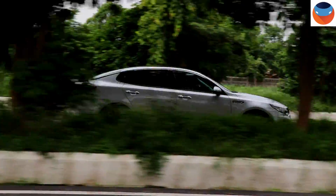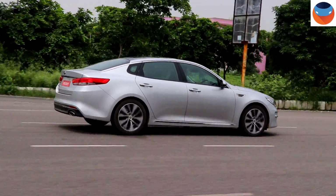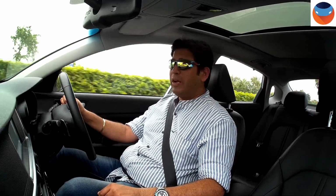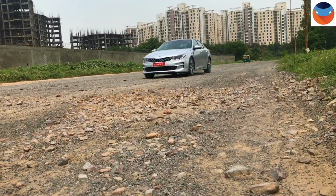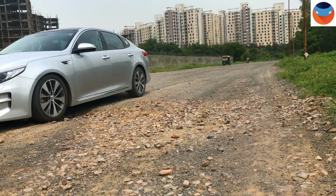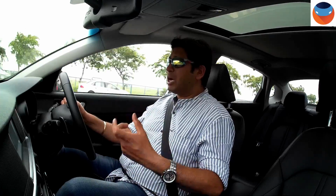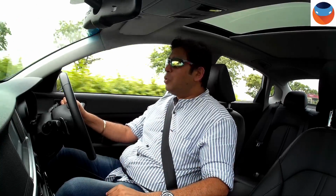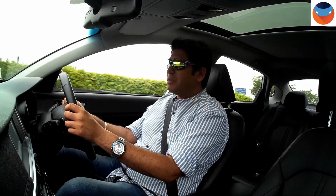Now, this one is not an Indian spec car. It was imported into India for the Delhi Auto Expo a few months back. And hence, this one rides on 18-inch alloy wheels with low-profile tires. Now, with low-profile tires, the ride quality always takes a hit. But surprisingly and shockingly, the Optima gives you a very good ride quality. Of course, those sharp undulations, the cement joints, and those plastic rubber speed breakers do remind you of stiffness. But overall, even with one on board, the ride quality can be termed as comfortable.